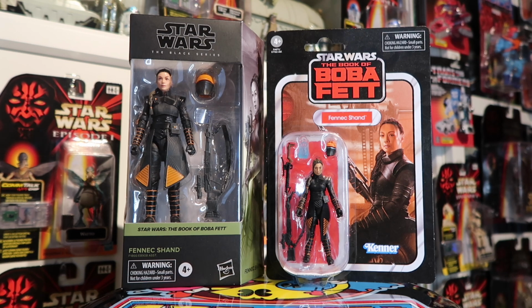So this is Fennec Shand. I've got the vintage collection version, which I think I picked up from Forbidden Planet for something like £8. This was a few months ago, because I'd already got it and paid full price for it. But when it came up cheap, I thought I'd buy another one, because I wanted to.